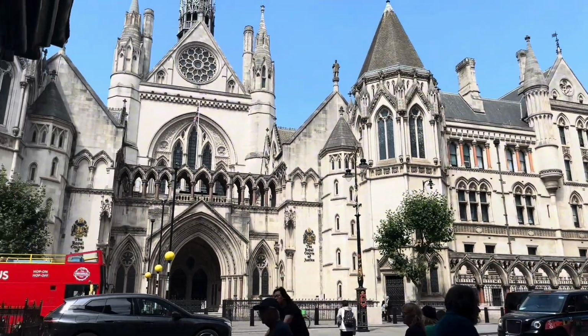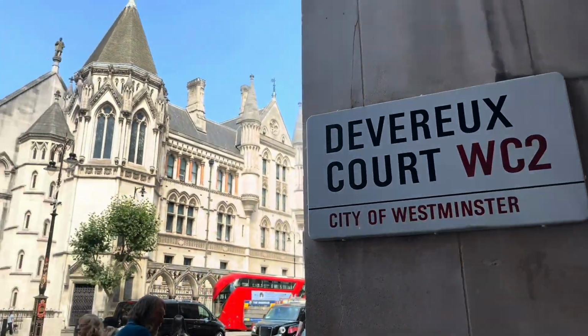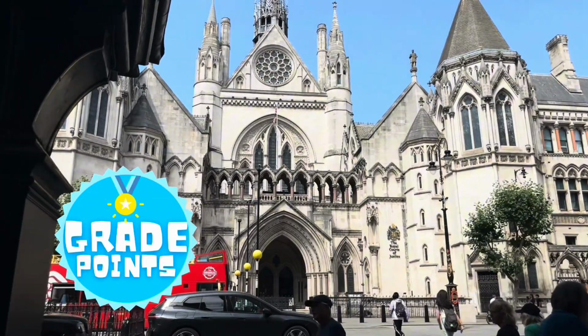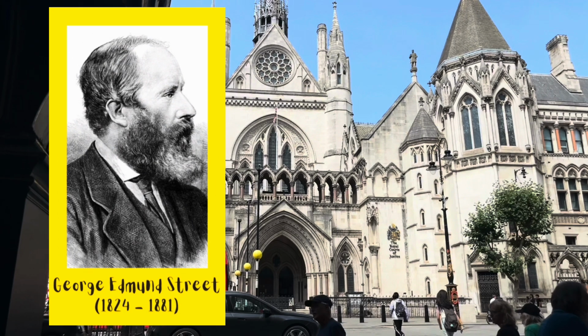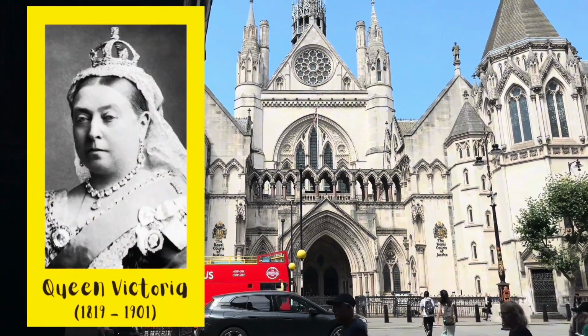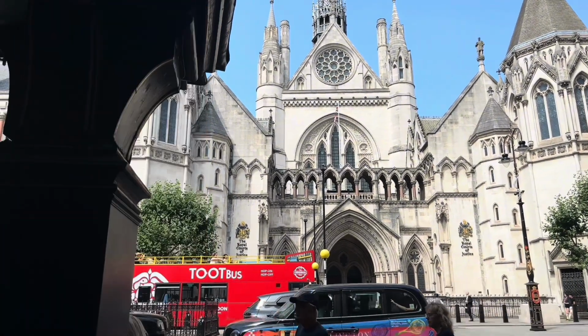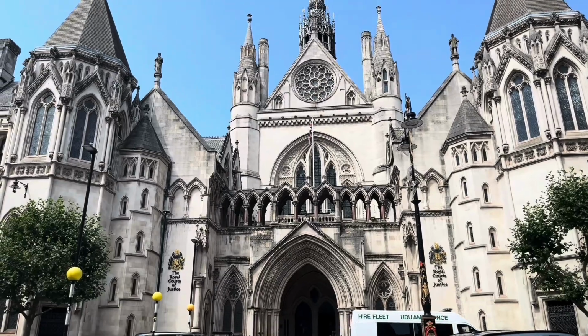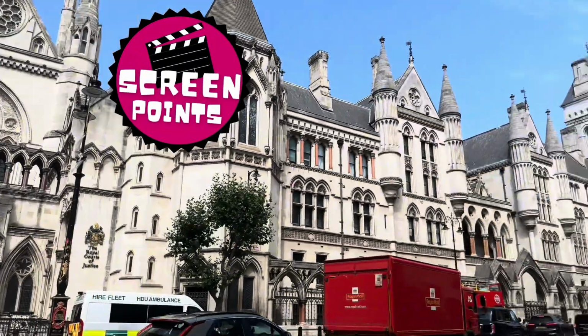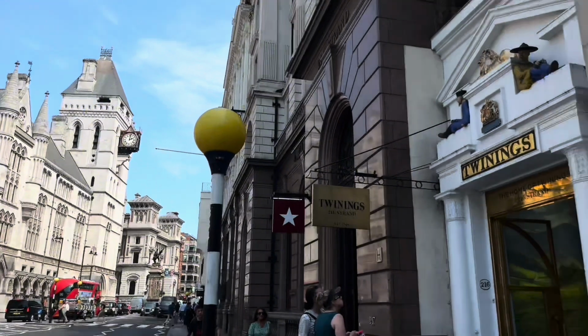Talking of law, look where we are. Look where this little alleyway has popped us out in front of. The Royal Courts of Justice. What an absolute beauty. I absolutely love a grade 1 listed building. The architect was George Edmund Street, and it was commissioned in 1882 by Queen Victoria. It's so impressive. It's done in the Gothic revival style and I absolutely love it. I think it's iconic. I'm giving it screen points because you must have seen it on screen. It's always on the telly.